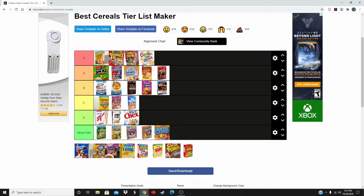B tier. Frosted Flakes. I love Frosted Flakes when they're made right. You know, every once in a while you get that really hard bit in there that's absolutely disgusting, and you literally just can't chew it. So when you get that, that's unfortunate. But every other time, it's A tier cereal, 100%.